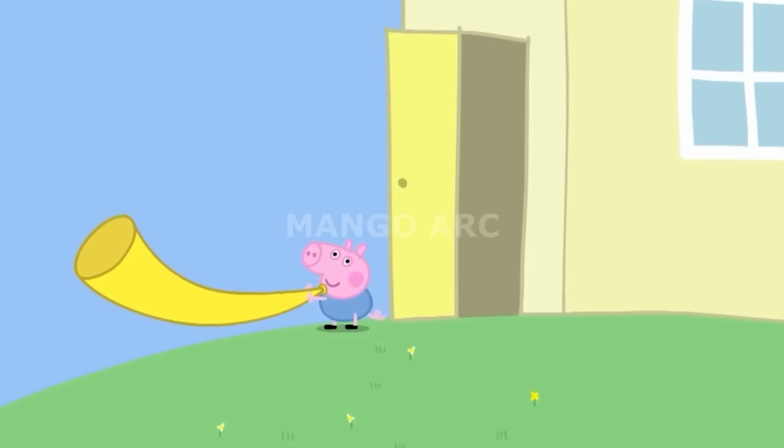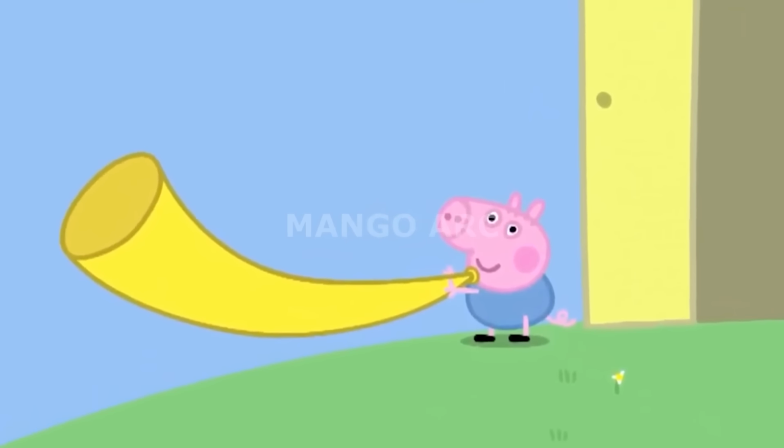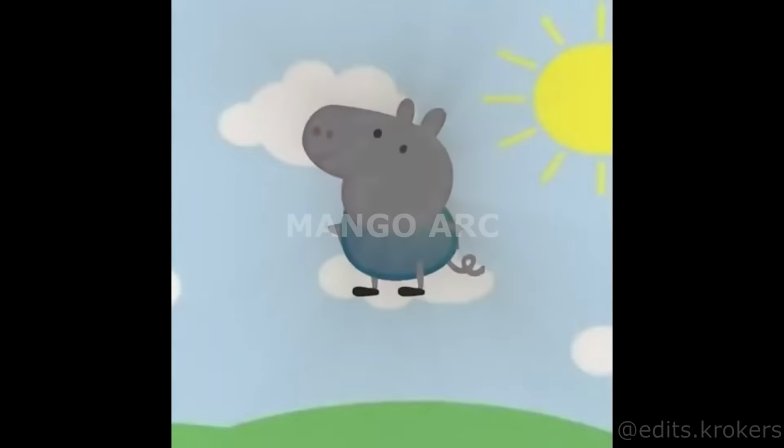Wow, George is holding a huge horn that weighs more than he does and in that position. His powers in this episode are beyond anything imaginable.